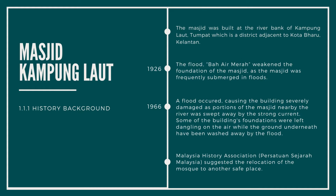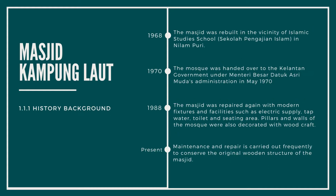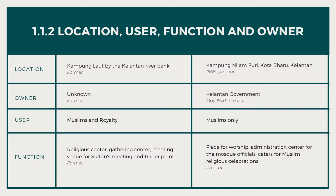Due to being submerged in floods frequently, in the year 1966, parts of the masjid were swept away, leading to the relocation of the building in the year 1968. A quick overview: the current location for the masjid is at Kampung Nilampuri and it is currently owned by the Kelantan government. Use of the space remains limited to Muslims, and it still serves as a place for worshipping.